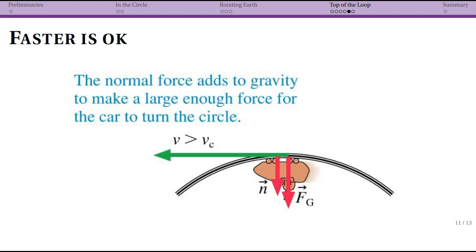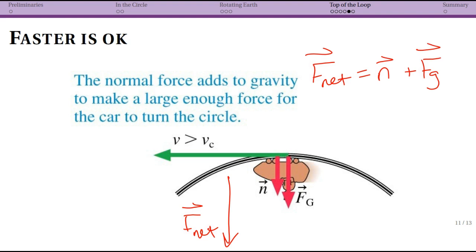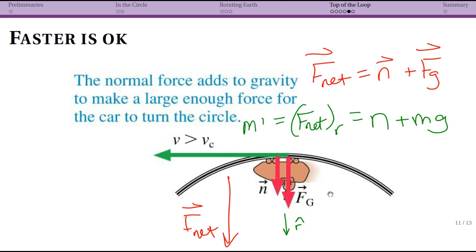And the reason for that is that we know there's some net force towards the center, and we've said that our net force is just going to be equal to our normal force plus our gravitational force. In this specific case, when it's at the top, our net force in the r direction, which will be this way, is going to be the magnitude of the normal force plus the magnitude of the gravitational force, which is mg. But our net force has to also be the mass times our centripetal acceleration, and our centripetal acceleration is equal to v squared over r.